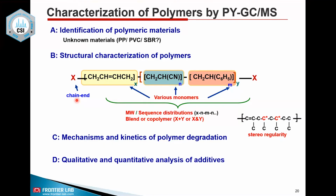Now I'm coming to the topic that we will dive further into. Basically, the Py-GCMS can help you with the identification of polymeric material. If somebody gives you an unknown plastic or unknown polymer, you can tell them whether this is polypropylene, or PVC, or even some type of rubber. This Py-GCMS application can be used for structural characterization. That means the unchained compound can be looked at, and if it has different monomers, those can be easily identified. Even stereoregularity, so some stereochemical analysis, is also possible with this. But today I will not go into that application, I just wanted to say this is possible.